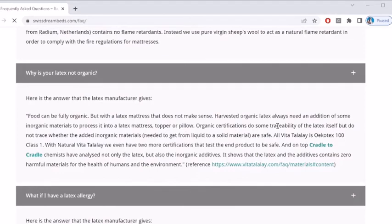Harvested organic latex always needs an addition of some inorganic materials to process it into a latex mattress, topper, or pillow. Organic certifications do some traceability of the latex itself, but do not trace whether the added inorganic materials, and yes, every latex mattress has added inorganic materials, which are needed to get from liquid to a solid material, are safe. All Vida Talalay is Oeko-Tex 100 Class 1.